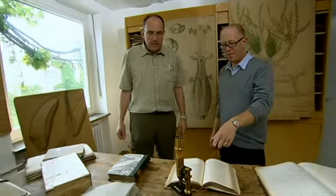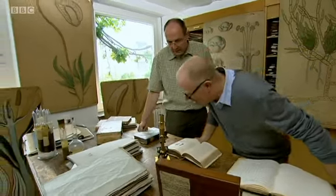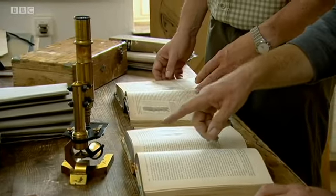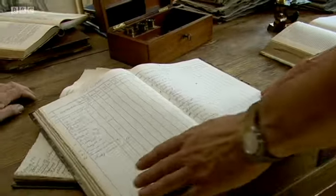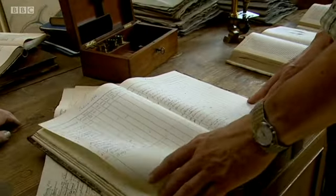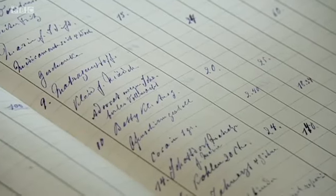Is this his microscope? This is his microscope. Yeah, that's still Sachs on it. That's tremendous, isn't it? And so down here, are these the accounts for the laboratory? No, it's his private accounts. He had a family, a wife and 3 children. Did they ever see him? I can't believe that. No. His personal accounts include a few surprises.